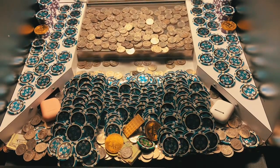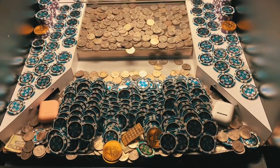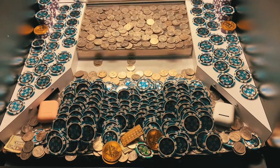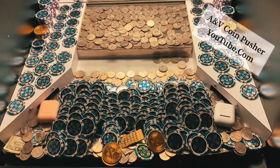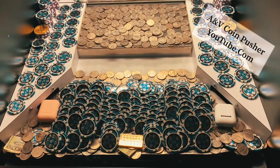That was a good one. Sweet. It's doing real good. I say they got a couple pair of them earbuds in there. Those things are worth anywhere from $50 to $100. So that'd be nice if I can get them out of there.